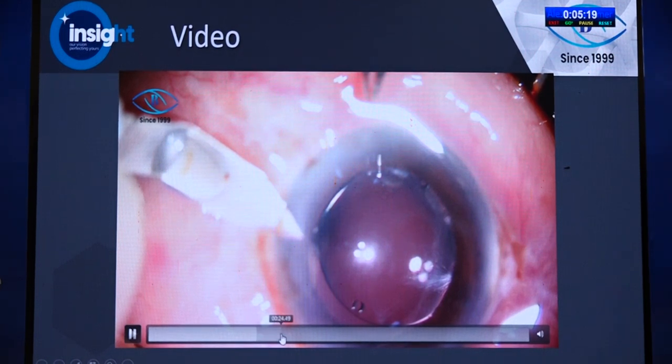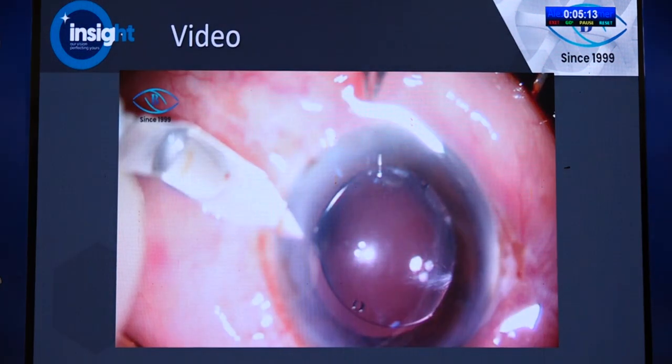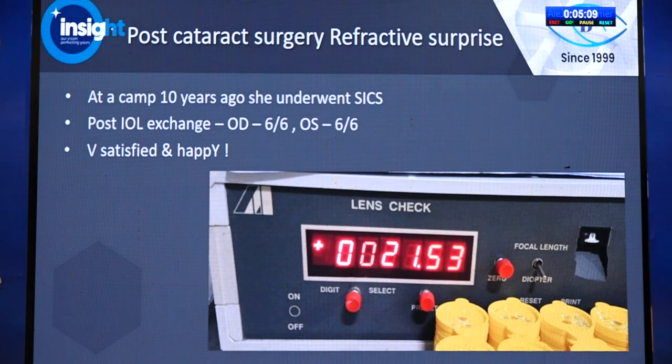Okay, so I do have the video for this, but unfortunately, so I explanted the rigid IOL and placed the +4 lens, and she had a plano refractive error. So out of curiosity, I wanted to find out the power of the rigid lens. It turned out to be +21, when in fact she should have had a +4.